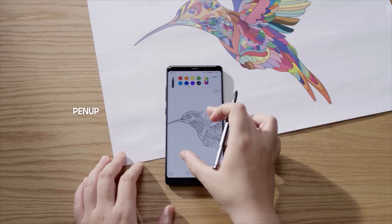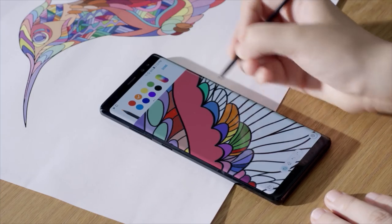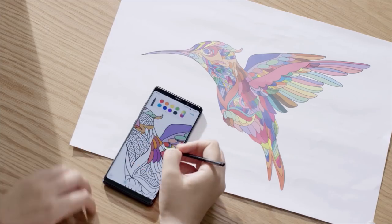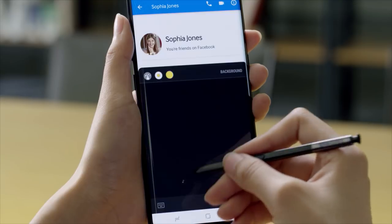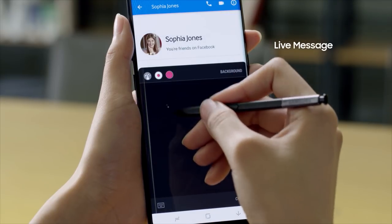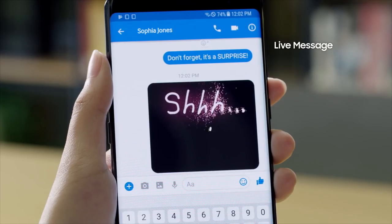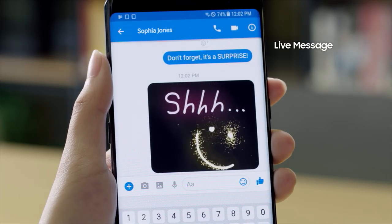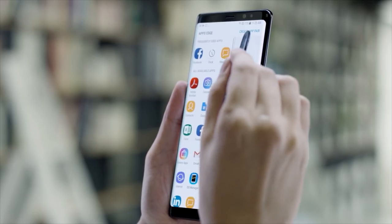PenUp offers artistic minds another outlet for their creativity, featuring digital coloring pages that can be transformed into pieces of art. With Live Message, users can now share animated texts or drawings across platforms that support animated GIFs. It's a whole new way to communicate. With the S Pen, add lively and emotional connections to bring messages to life.